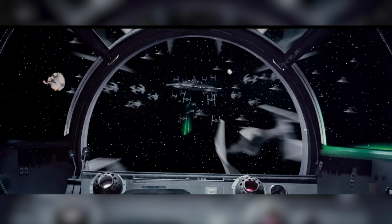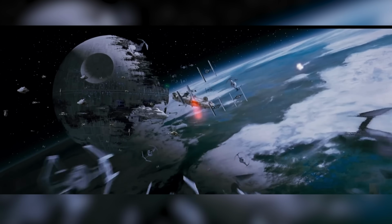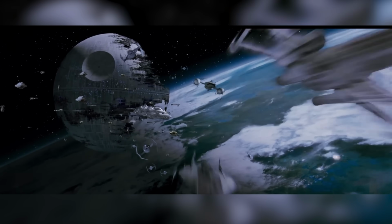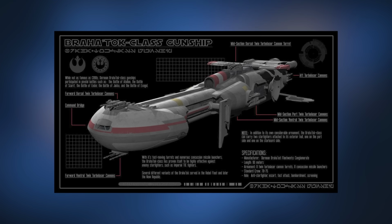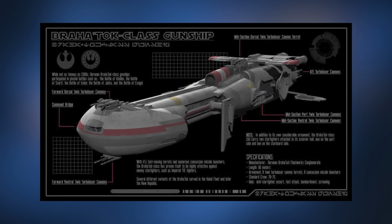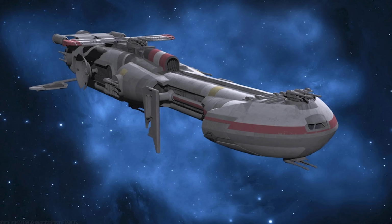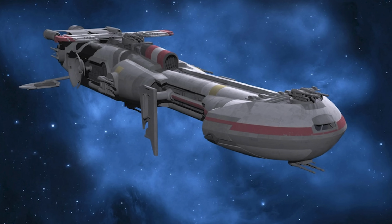I always assume you need a massive capital ship to survive extended deep space missions, but the Brahatok proves otherwise. Smart design and serious firepower compensate for size. You could patrol entire sectors and only dock for fuel. That's the Brahatok promise. Think armored expedition vehicle just scaled for deep space.